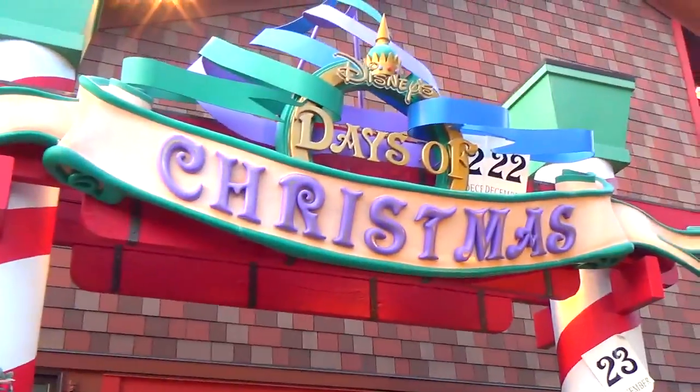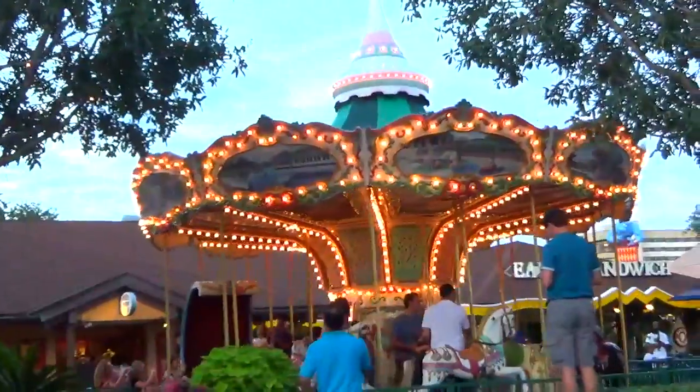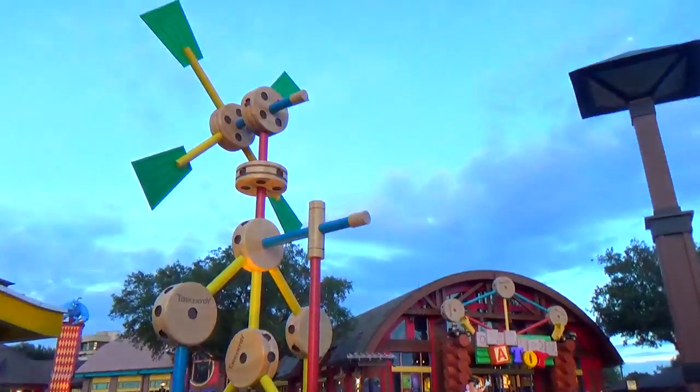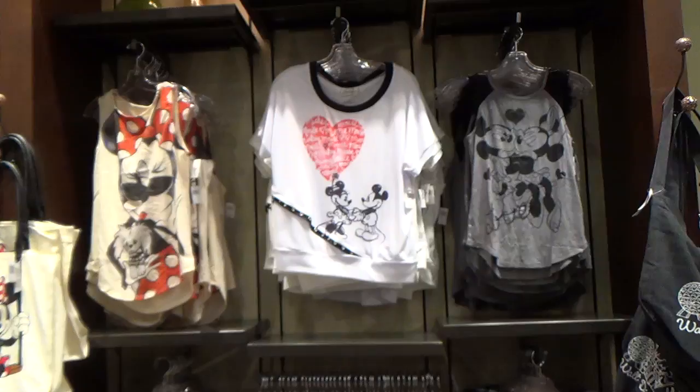One of my favorites is the Christmas store because it's always Christmas no matter what time of the year you go in, and that's my kind of store. You can see the carousel, the Goofy's candy shop, the toy store. Trend is one of my favorite stores in Disney Springs because of how cute it is.